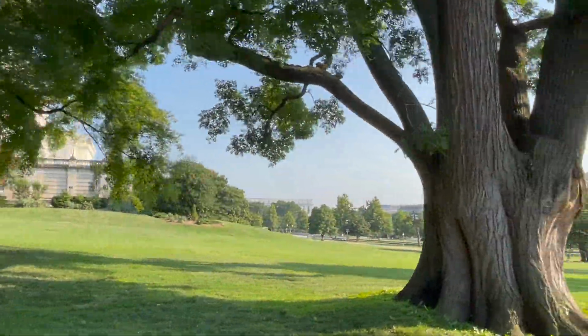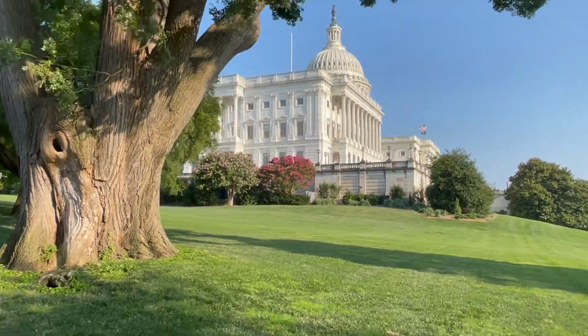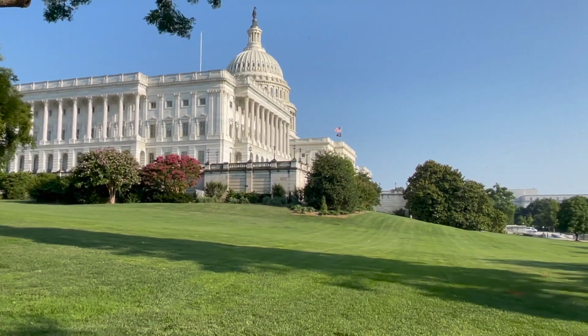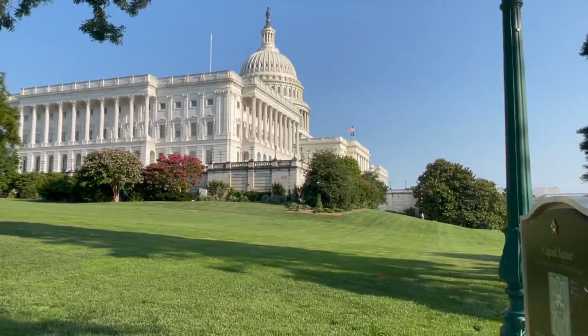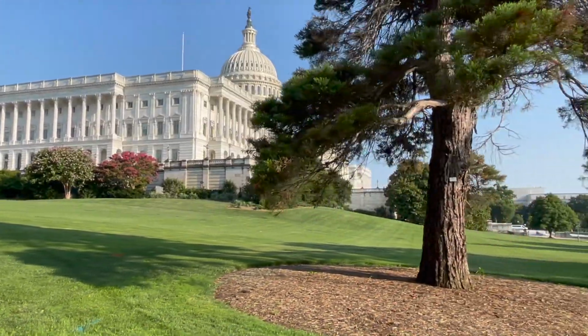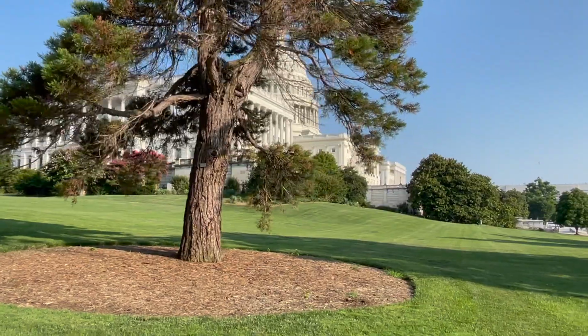It is great exercise, but if you do need ADA accommodations, when the Capitol Visitor Center opens, you can request that they bring you up using a golf cart. I have seen it happen. That way you don't have to walk too much if you require some accommodations and you are able to make this walk.